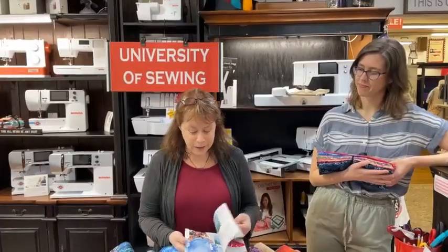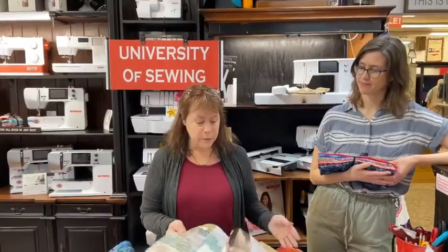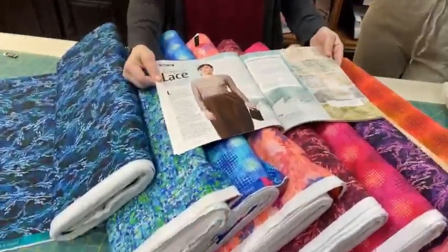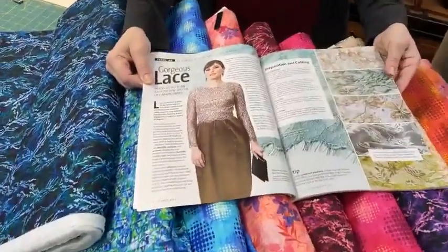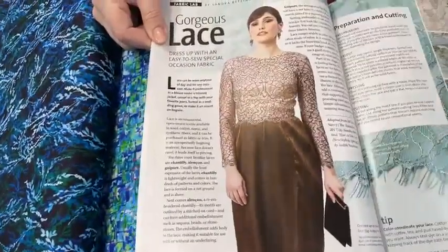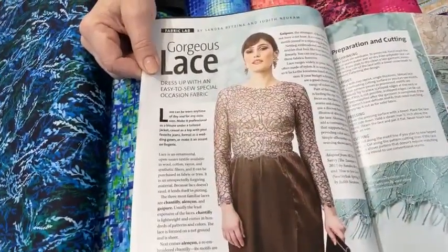So these are really fun. But look at this. Oh my goodness. A beautiful article about making your own lace dress. Pretty. You know, this is the kind of project we think about doing now, so we have some potential of getting them done for the holidays. Yes.